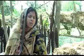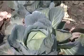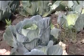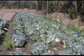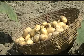I'm having a number of benefits from using worm compost. My crop yields have increased. The compost I'm making is keeping my crops healthy. I'm getting more yields and selling the produce in the market. My family is now even healthier from eating fresh vegetables. By using compost, our costs have decreased because the diseases of my vegetables have decreased.